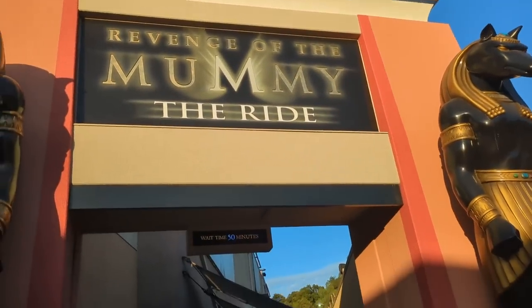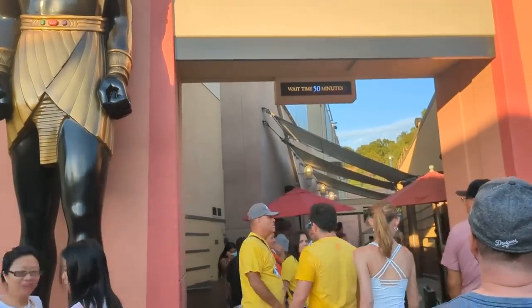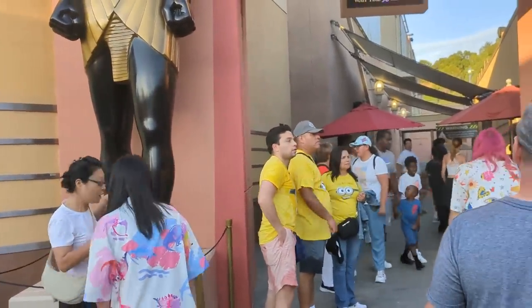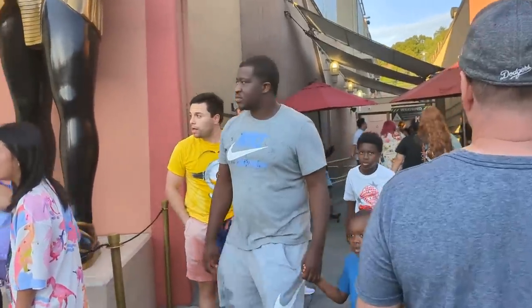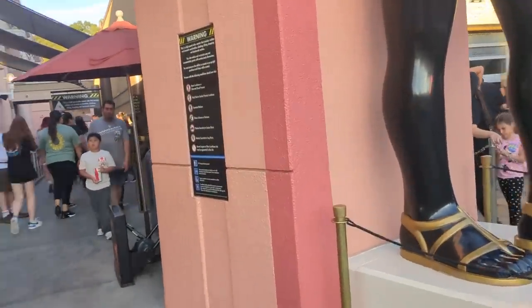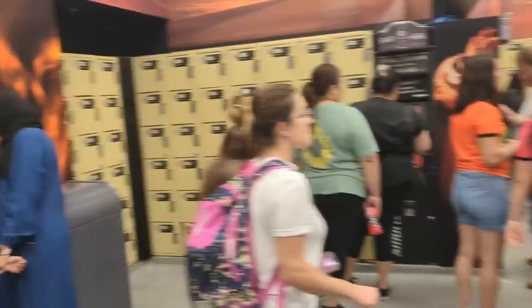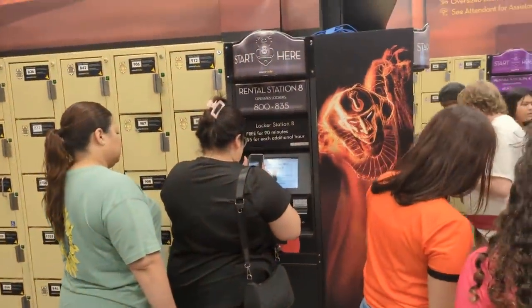All right, we are probably ending our rides of the day with Revenge of the Mummy. This is actually the only ride where they ask you to leave your cameras, phones, and all items in a locker. This is the one they ask you not to film on. Of course, it is a roller coaster, so that makes sense. So we are going to drop our stuff off in a locker and then hop on the Mummy. They are regular size, pretty sizable lockers, honestly, and you can get bigger ones if you need them. You go to these rental stations, follow the directions, rent a locker. That's what we're going to do. And we'll see you after the Mummy.